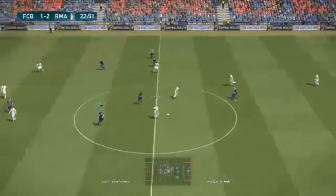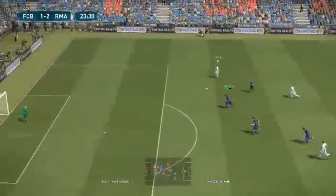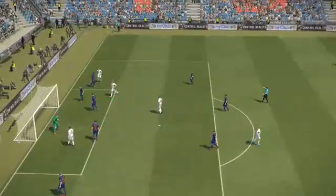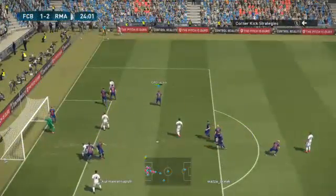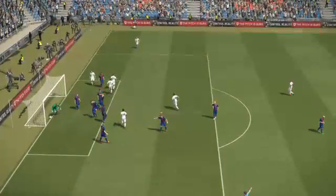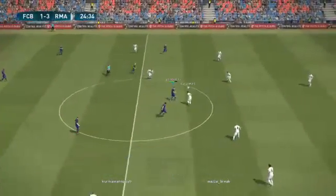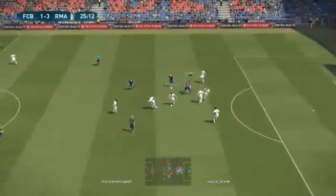Oh, good interception. Morata looks to slip it through. Now it's Bale. Deflected behind for a corner kick. Towering header! Really well taken goal. And with that goal comes comfort. A wonderful delivery, and all it needed was a touch.